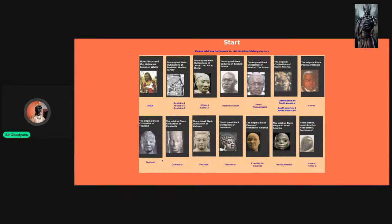Thailand, Cambodia, Vietnam. No, I will not talk about them because to me it's irrelevant, because y'all can look at these for yourself or the whole website. I can discuss Indonesia all day. It's a lot of content I can do. These are too easy. It's a lot of reading, and I'm not going to get into it.